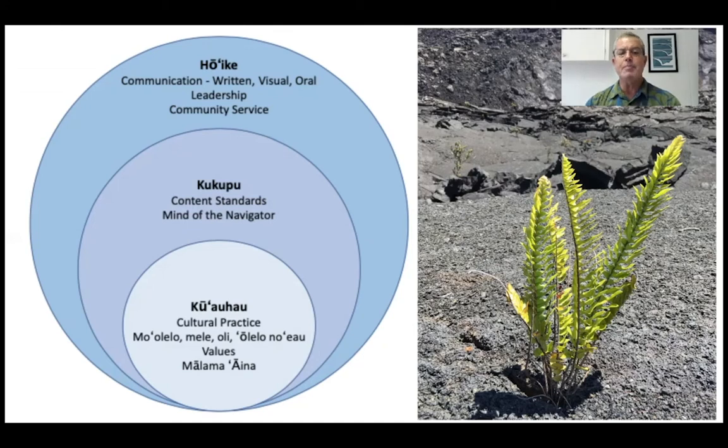And then hōʻike is the performance assessment. That's the fern, that's the kūpuna fern, growing up into the sunlight and catching the rays of the sun to make energy. Hōʻike includes things like communication skills, our speaking, our presentation, but also leadership and community service, and all kinds of performing arts, and that sort of thing. That's our hōʻike. And I should say that the picture on your screen of the fern in the lava rock is the kūpuna fern growing out of Kilauea ʻIke crater in volcano on the Big Island.